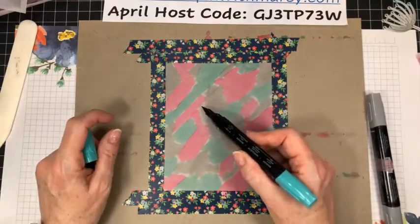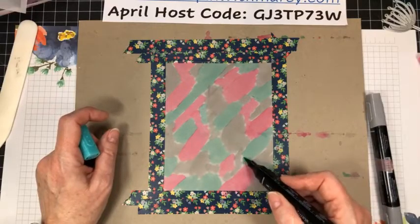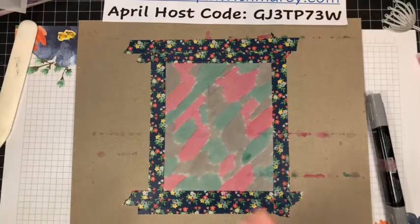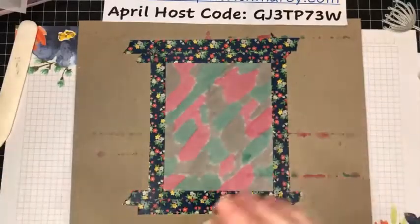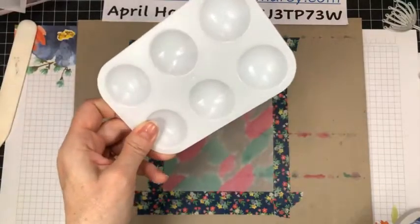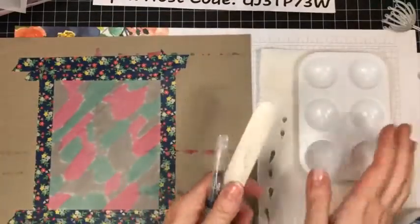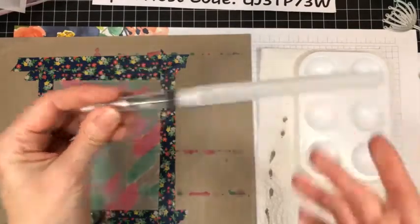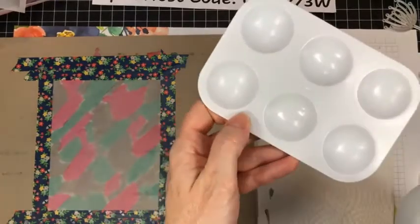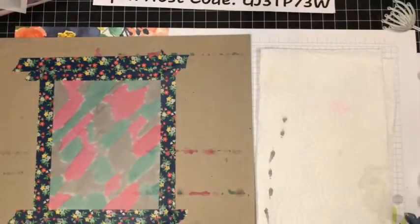Now, I did try using the darker of the Bermuda Bay, and I just found it a smidge too dark for what I wanted. So, as you can see, we've now got it all covered. So I have this paint tray thing, that palette, I've had for a very long time. Don't know exactly where I got it. Don't remember. And I've got one of our water painters. So what I'm going to do is I'm going to pour a little, oh, and I'm pouring on the table. Go off here.